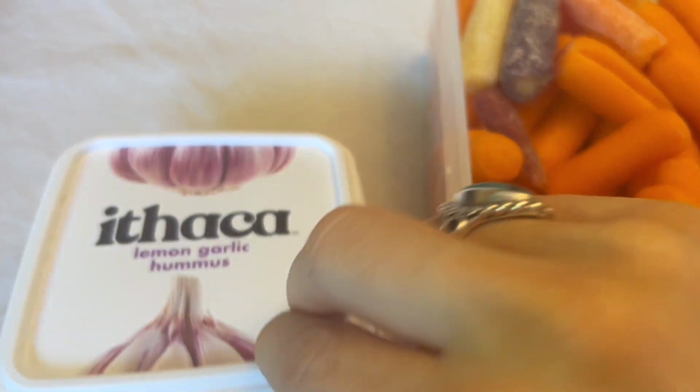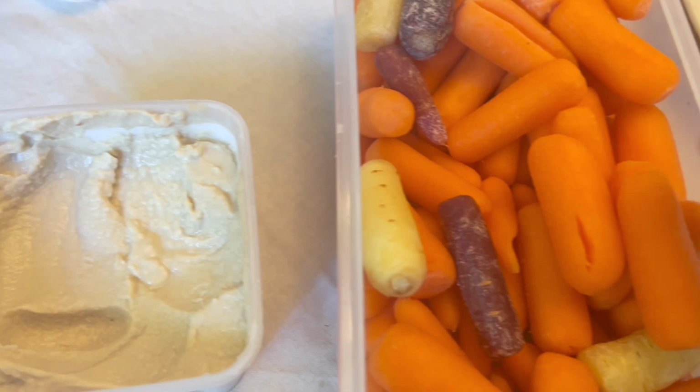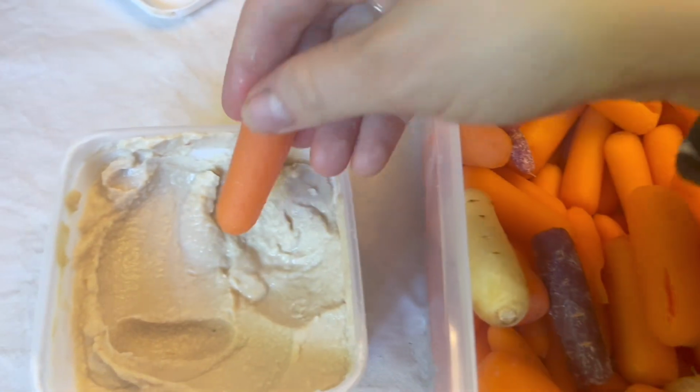Okay, it's snack time. So I'm having this lemon garlic hummus with some baby carrots.